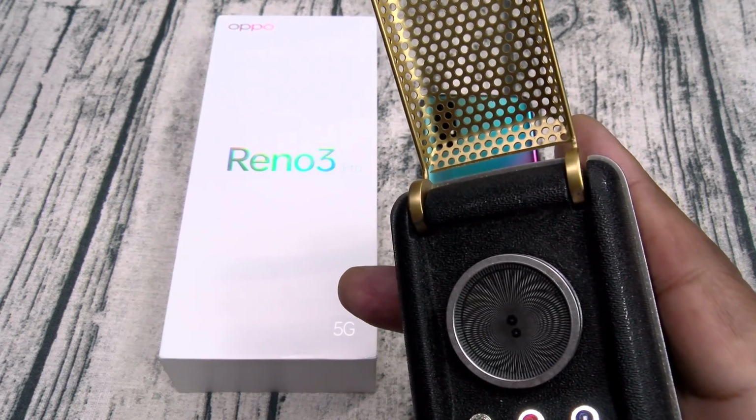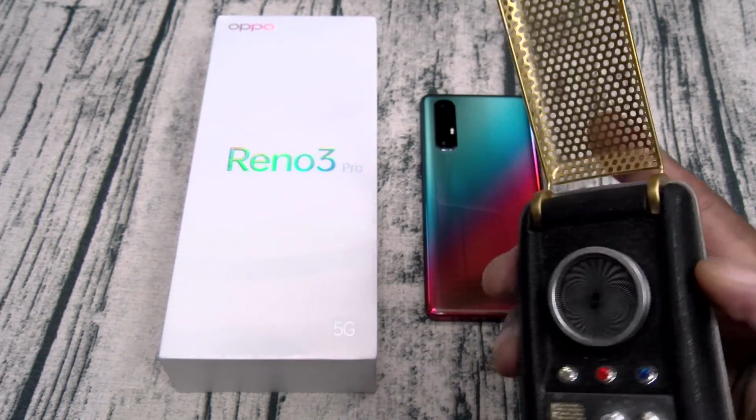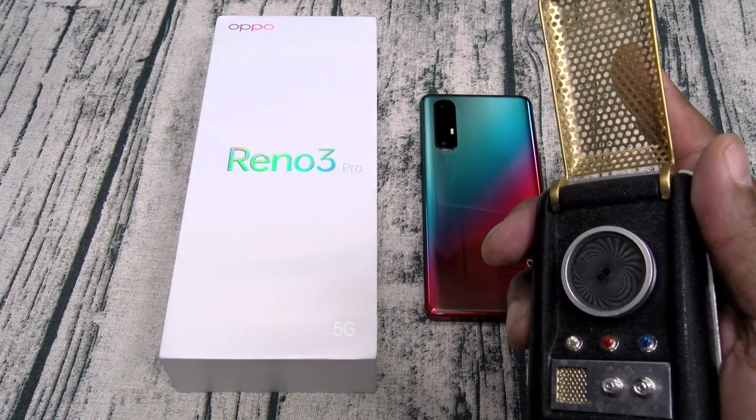Enterprise, Spock here. Spock won the beam up. Affirmative, Captain. Enterprise out. Energize.